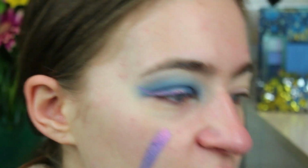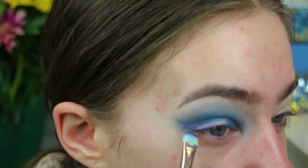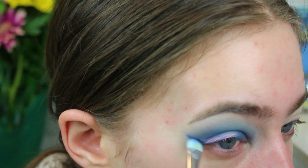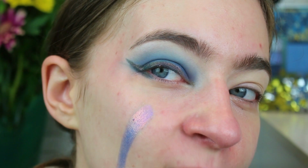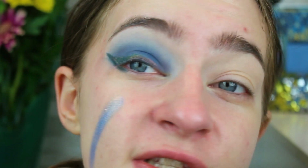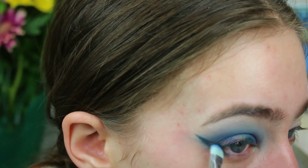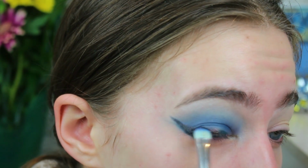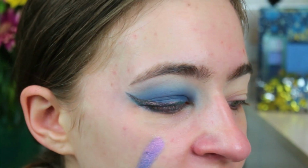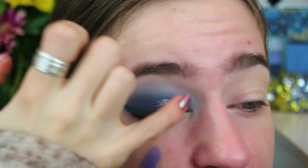So I'm just going to go in with Night Sky, which is this deep green, and I'm going to do just a layer on top of that. So you can see, hopefully anyway, even though I've put a matte on top, you can still see the duochrome and the shiftiness of this. It is absolutely stunning. And then I am going to go back over the top with that duochrome. Okay, then on the lid, I'm going to go in with Snowflake, which is this super bright white shade.